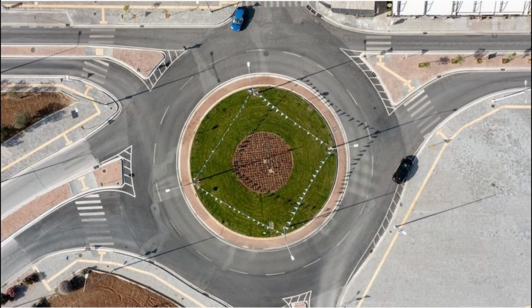Roundabouts are normally not used on controlled access highways because of the low speed requirement, but may be used on lower grades of highways such as limited access roads.